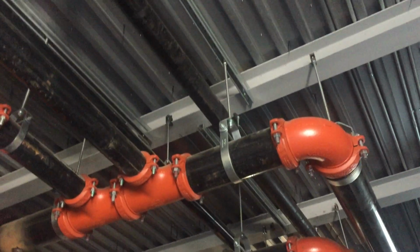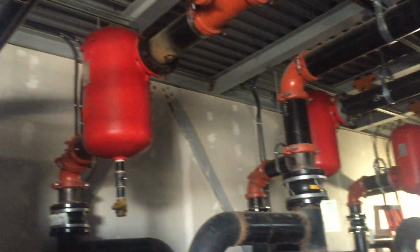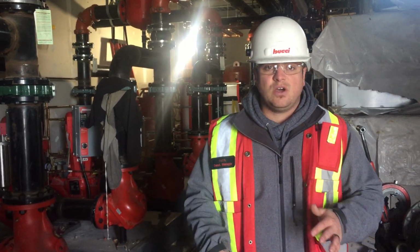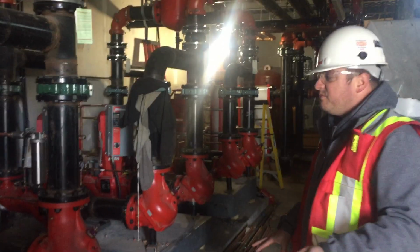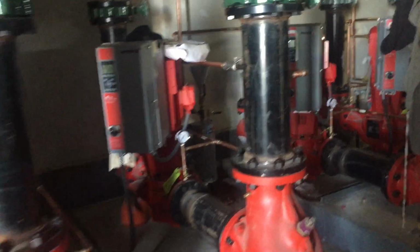So what we're doing here is instead of just flipping a switch on and saying everybody has heat and turning it off and saying nobody has heat, we turn them on at a certain rate. And what that does is it helps balance out the demand versus the supply. So that's what these two banks of pumps here are for.